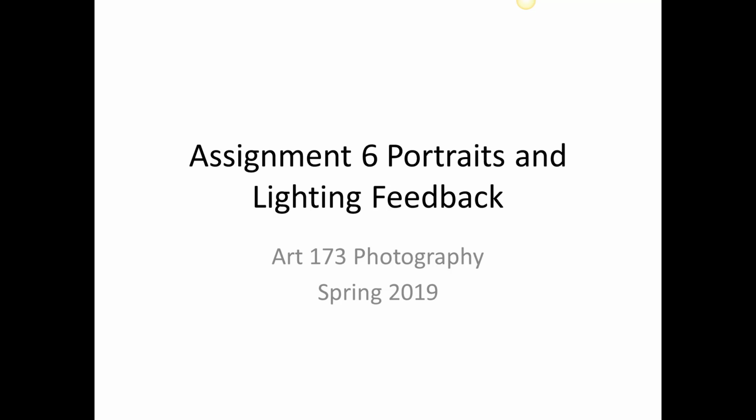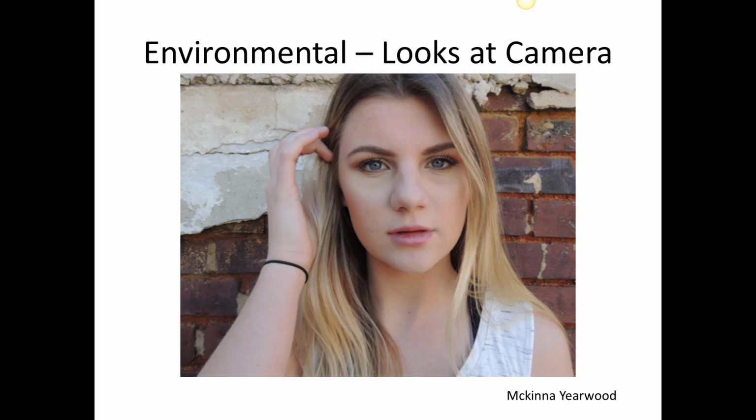It's not an easy task to take photographs of people, and there were some really good ones that were submitted, which I'm happy to see. There were also some that weren't so great. And I think part of the difficulty some of you had was with the definition. We'll get into that. Let's look at some photos.